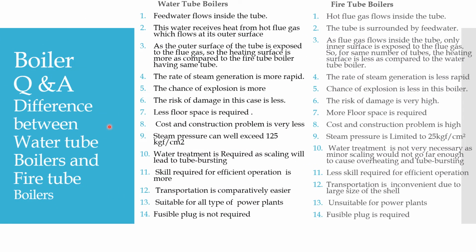Now we can see the difference between water tube boilers and fire tube boilers. In a water tube boiler, feed water flows inside the tube, whereas in a fire tube boiler, hot flue gas flows inside the tube. The water receives the heat from the hot flue gas which flows at its outer surface in a water tube boiler. The tube is surrounded by the feed water in a fire tube boiler.